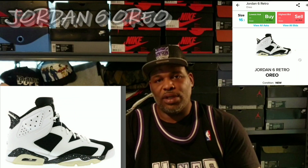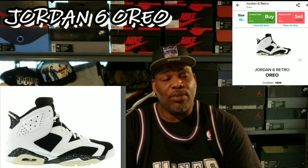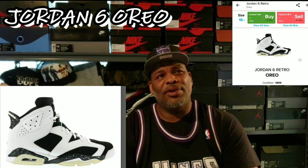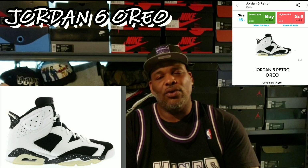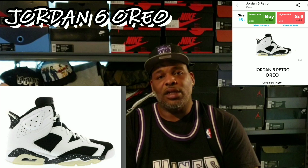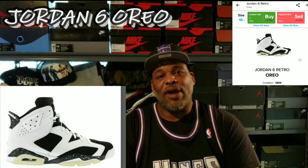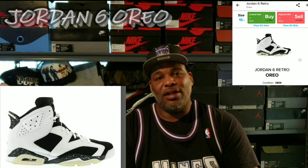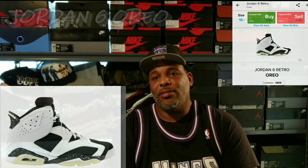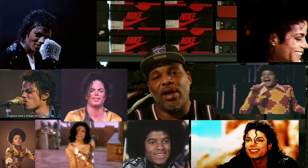On to the next, the Oreo 6s. What can I say about the Oreo 6s? Everybody knows about them. I seen a few lace swaps on them that look real dope, where somebody threw in either elephant print or like a speckle lace swap, black with the white speckle. Look dope. I'd grab it if I seen it at a good price. You can't really go wrong with black and white. There's so many kicks that come out in that colorway, but if you find a good one, go ahead and grab it.